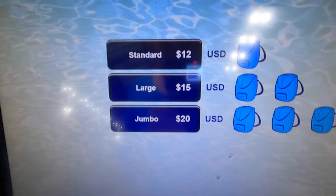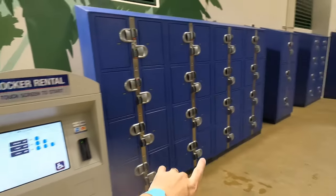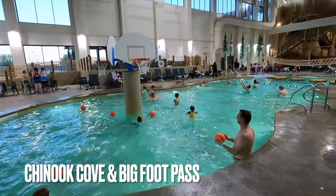$12 for standard, $15 for a large, $20 for a jumbo. So standard, large, and jumbo are down here. And here is Chinook Cove. You can come in here and play some basketball.